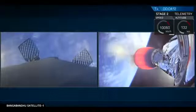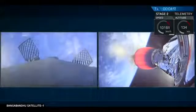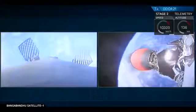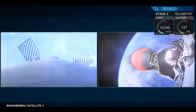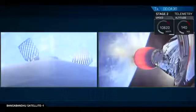For those of you just joining us, we had 3 events in rapid succession. We had a main engine cutoff from that first stage, we had a stage separation event, and then we had a second stage light, followed quickly by a fairing separation. Everything's going great right now. Falcon 9 is looking pretty good. Right now, let's go over what we can see on your screen.